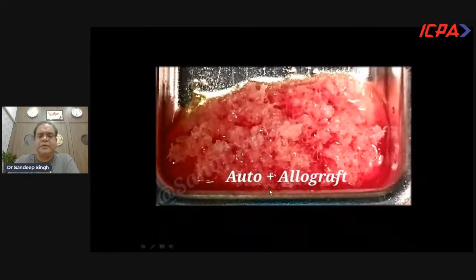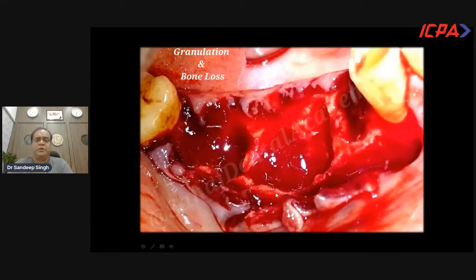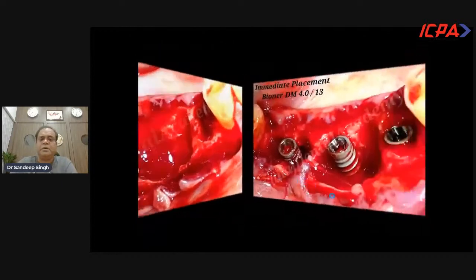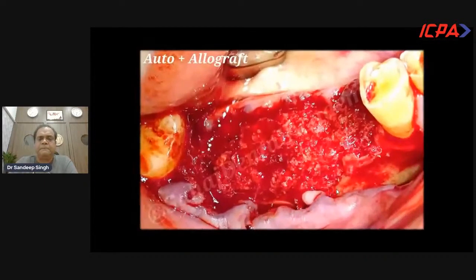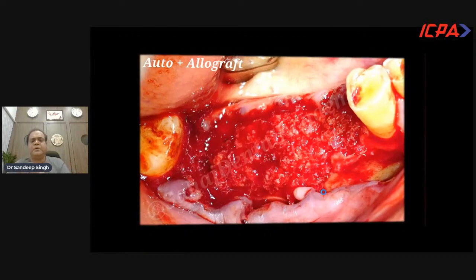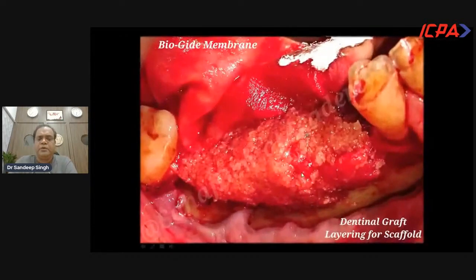And then in this case, I used autograft and allograft also. And I did the layering. So you can see the buccal aspect of this extraction site. It was all gone with a lot of infection and bone loss. I placed the implants to the prosthetic level, and then these were the exposed areas. So I used autogenous bone on top of it, and with the allograft also, again the second layer. And then I used this bioguide membrane onto the lingual aspect. And I used this dentin graft in a sticky format on the topmost layer.